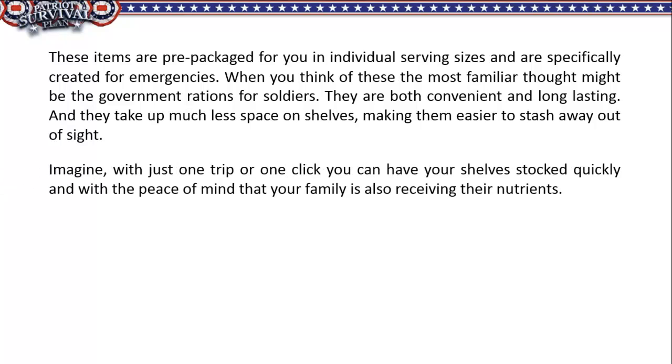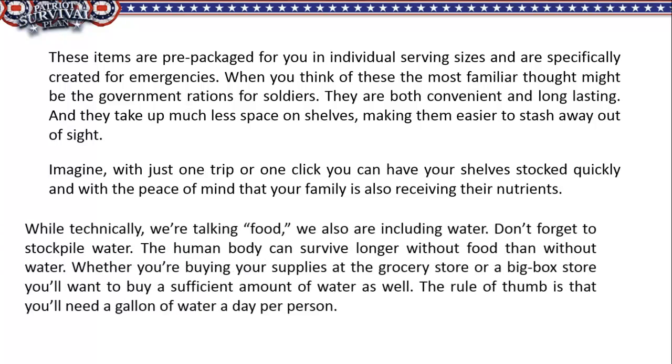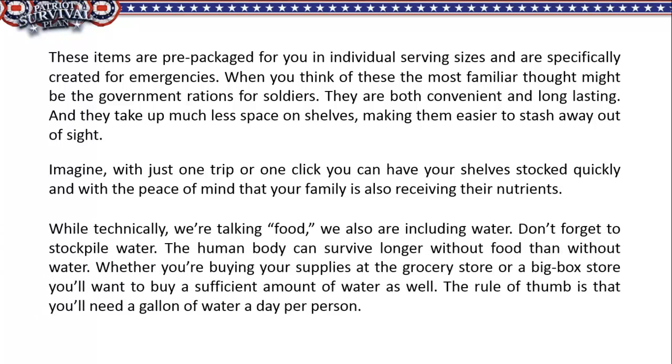Imagine, with just one trip or one click, you can have your shelves stocked quickly and with peace of mind, knowing that your family is also receiving their nutrients. While technically we're talking quote-unquote food, we're also including water. Don't forget to stockpile water. The human body can survive longer without food than without water.